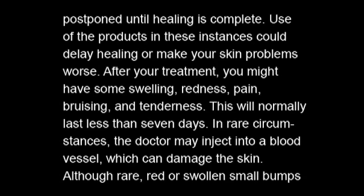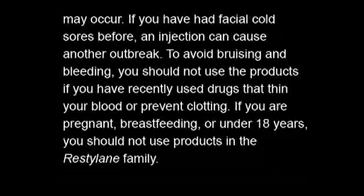After your treatment, you might have some swelling, redness, pain, bruising, and tenderness. This will normally last less than 7 days. In rare circumstances, the doctor may inject into a blood vessel, which can damage the skin. Although rare, red or swollen small bumps may occur. If you have had facial cold sores before, an injection can cause another outbreak.